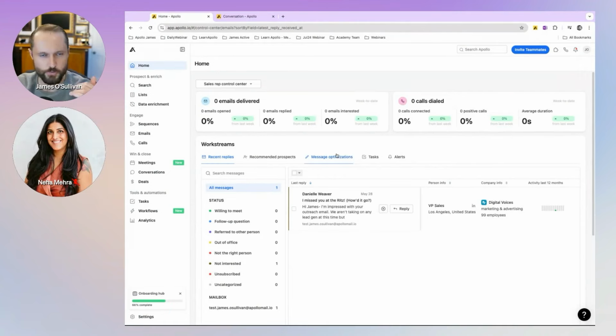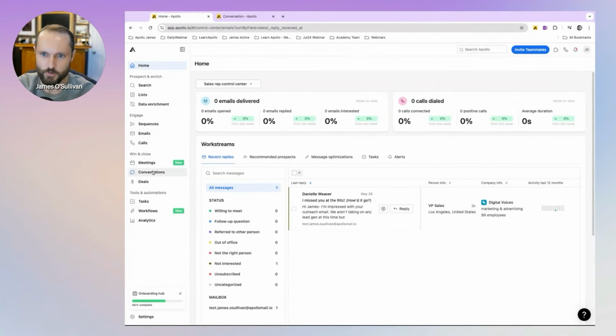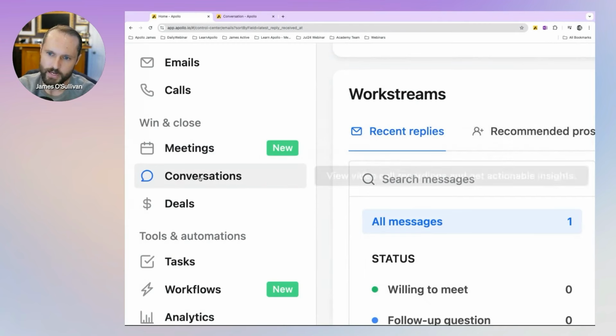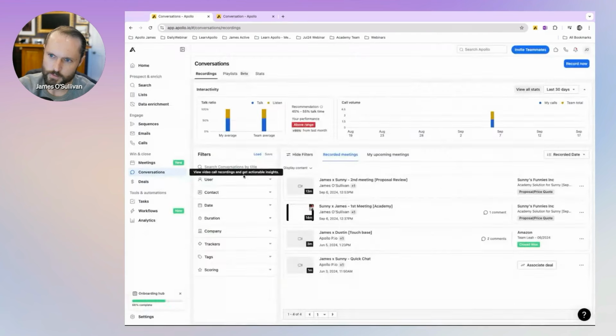Perfect. So here we're at the home screen. You might not have noticed conversations if you keep this collapsed on the side here, but you'll notice right under Win and Close, of course, there's meetings. If you don't have something to set up those easy meeting links, where people book time, you've already got that in Apollo. A lot of people don't know that. And then you've got conversations right here. This is where it lives.